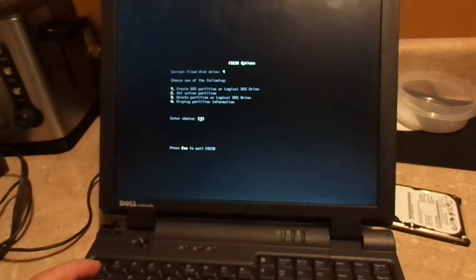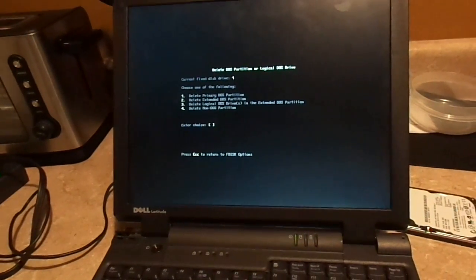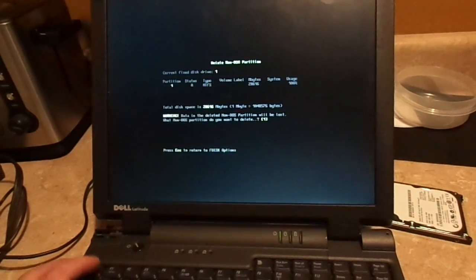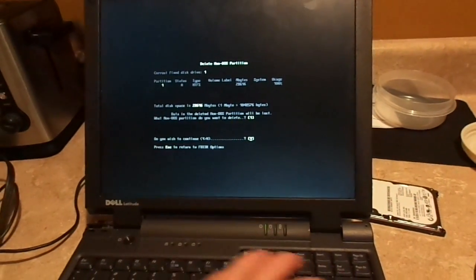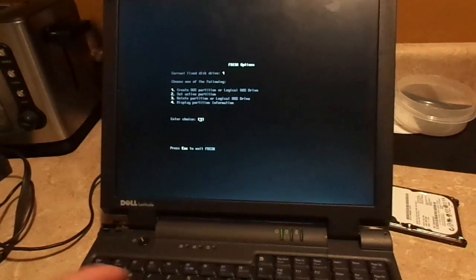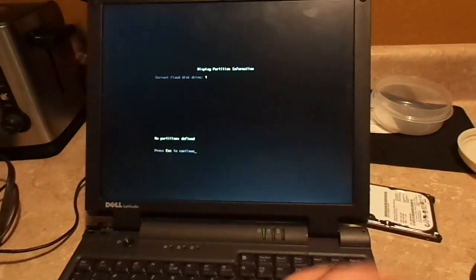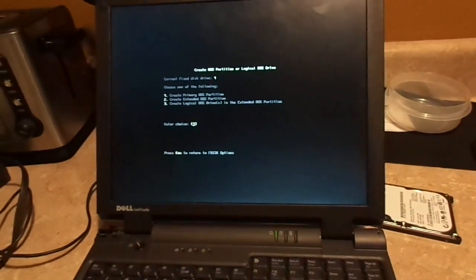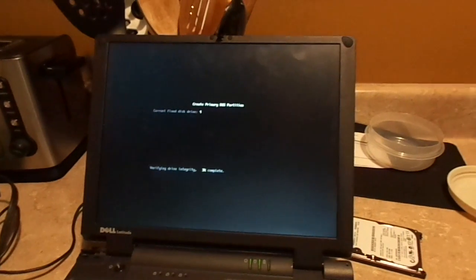Oh, wait, not boom, boom, done. Delete partition. Delete extended. Wait a minute. It's actually going to be non-DOS, I think. Yeah. Partition 1. Delete it. Gone. Yes. Good. Okay, display, let's just confirm there's nothing there. Boom, done. Create primary. Now it's going to do a drive integrity check.